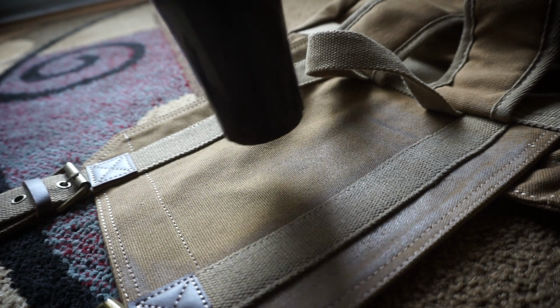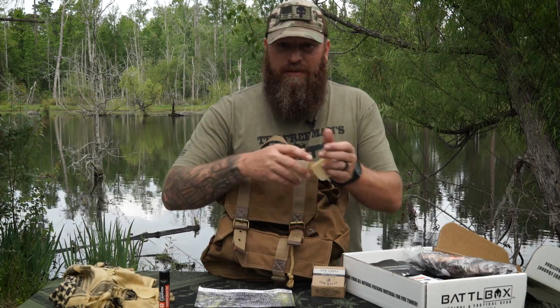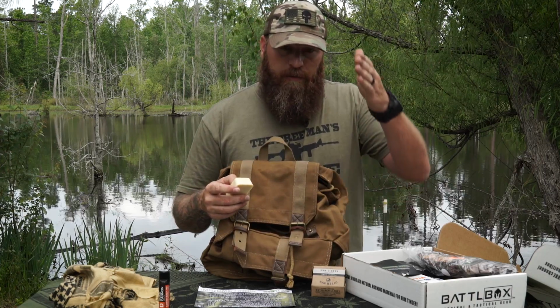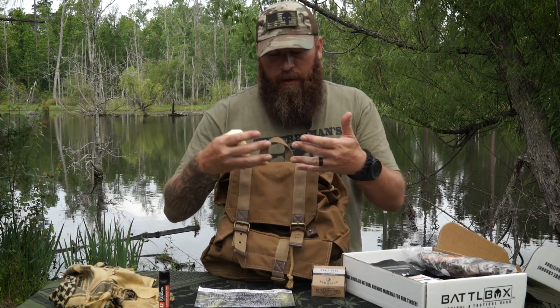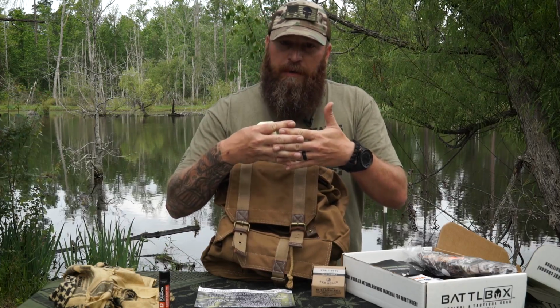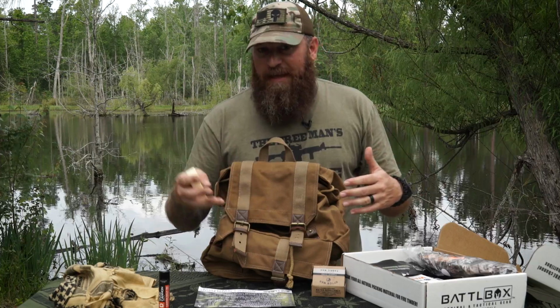You can also use this for blue jeans or anything else, your tents. Use it on like your areas where your zippers are tied in or sewed in. You can use it where you have sewing that's coming together on all types of different fabrics and tents, even hunting blinds. It works rather well.